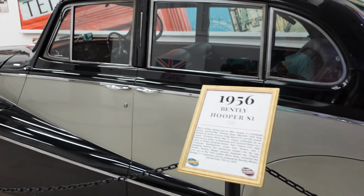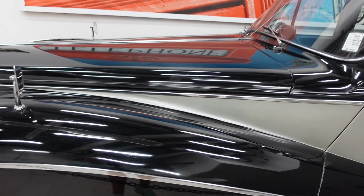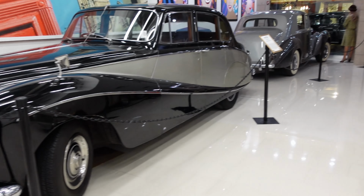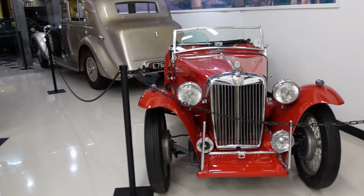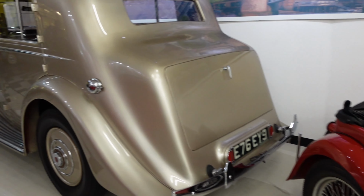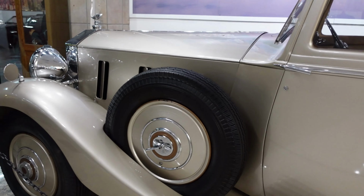'56 Bentley Hooper S1. Look at these things. Just the sheer size and elegance of these things. Like, it's just unreal. They're just beautiful. I love the MG. Another fine example. That would be so much fun to just tool around in. Probably the maintenance would be a nightmare, but it'd be just so much fun to just hop in and go for a drive. You may not go far, but it'd be cool to do.